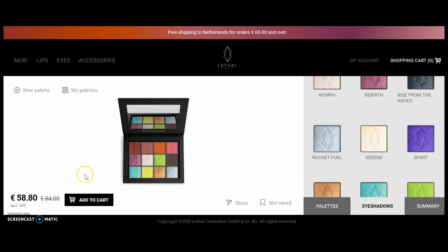When you fill a palette with 12 eyeshadows and you buy them all together, instead of 84 euros, you will be spending 58.80. That brings it down to €5 an eyeshadow plus a free palette. I think that's a great deal. It's not cheap, but you can organize and choose your palette as you want it to be. They will be shipped in single pans with the palette separately, and you'll have to assemble it yourself. But for the rest, I think it is amazing.